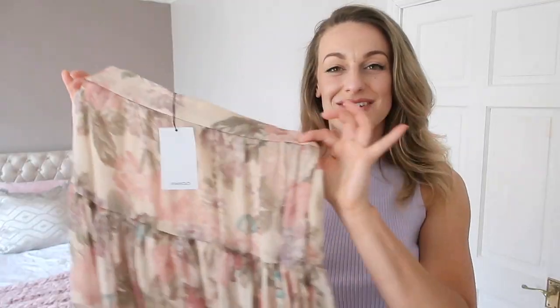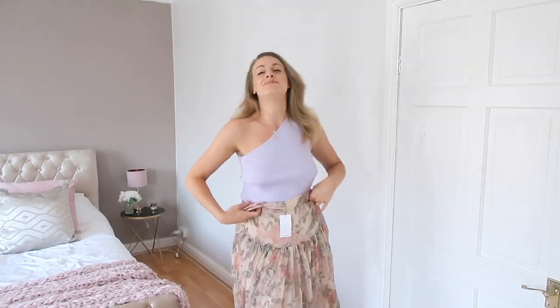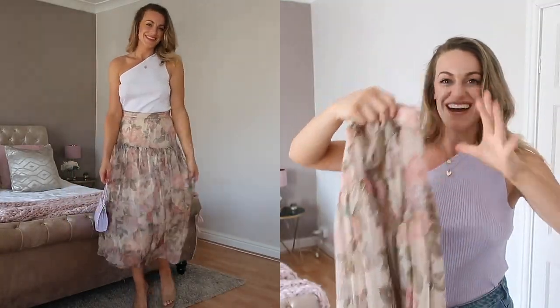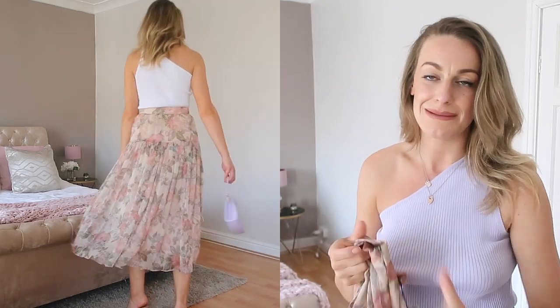Okay, next we're gonna get onto this beautiful midi floaty dreamy number. So dreamy. I think it's gorgeous. For me personally, I don't think it was very flattering on my shape. I have slightly wider hips, which I struggle with for jeans and things like that, and then a smaller waist. So for me, this area clung around what I call the area that isn't perhaps my favorite area on my particular body.